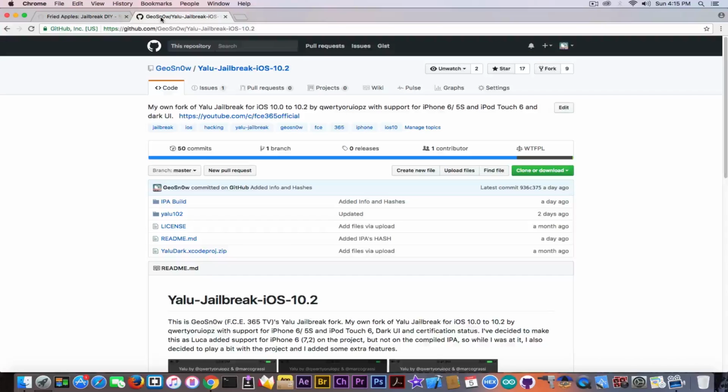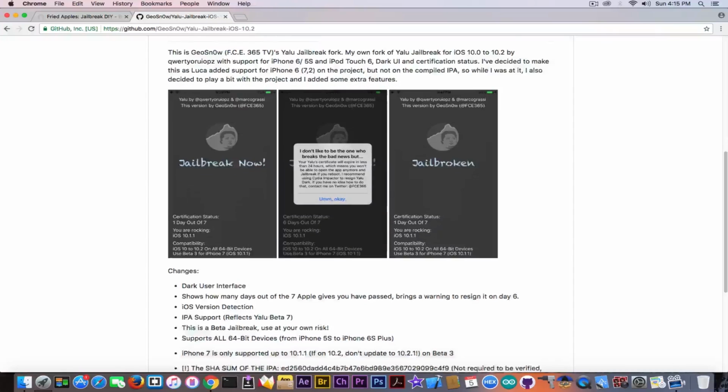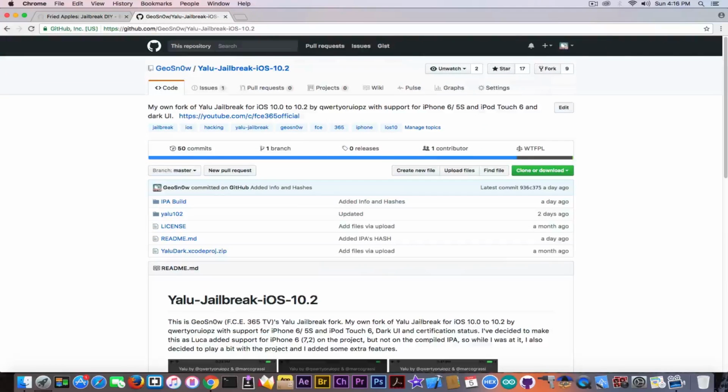Yeah. What I wanted to tell you now at the end of the video is that I updated the Yalu Jailbreak fork that I created on the GitHub. This is my fork, Yalu Dark, and I updated the project and also the screenshots. I put some screenshots in here. This is the Yalu Jailbreak, but it has my own modifications in it. For example, a timer that tells you how much the certificate will last. It brings you notifications when it expires, you know, at day 6, and some other graphical interface, for example, the dark interface in here and so on. If you want to check it out, if you have an iOS 10 device, the source code as well as the IPA is available right here.